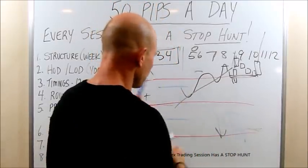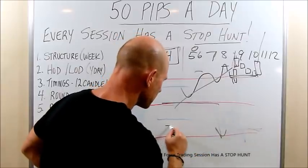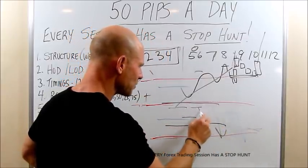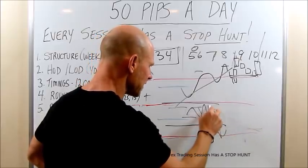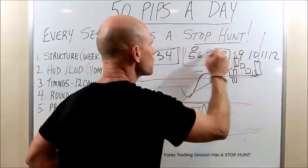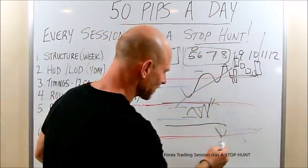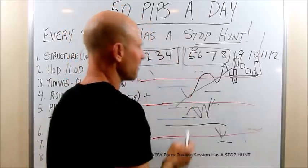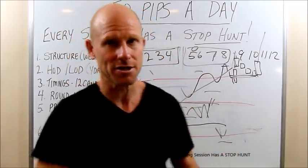Keep things simple, okay? Consolidations, high and low. The swings inside are trapping traders in both directions, and then they'll come out exactly at these times. So no matter how good it looks, unless you are at the low or the high of the overall day, they are coming to get you. They will hit your stops. Every session has a stop hunt.